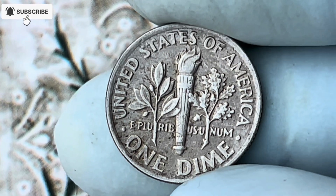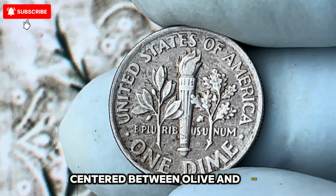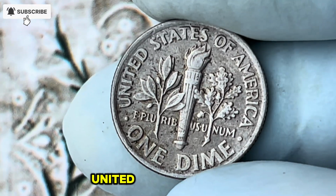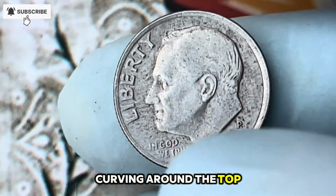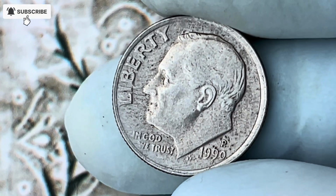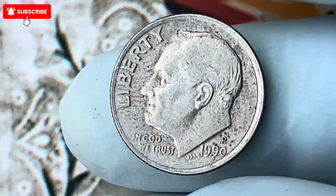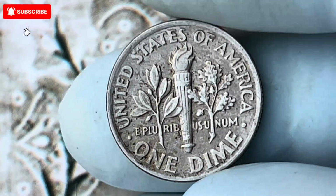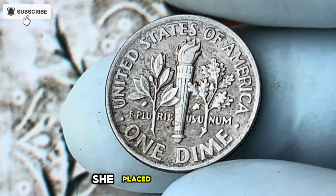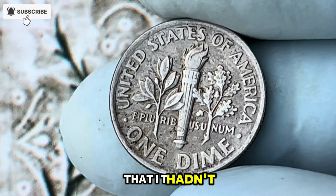She checked again. The reverse design was crisp, torch-centered between olive and oak branches, the familiar United States of America curving around the top, one dime below. Everything else was standard. But that tiny missing letter, no P, no D, no S, became a vortex of curiosity. She placed the coin aside, wondering if it had simply worn away. It hadn't.